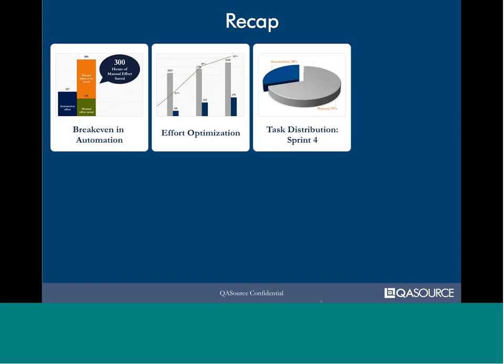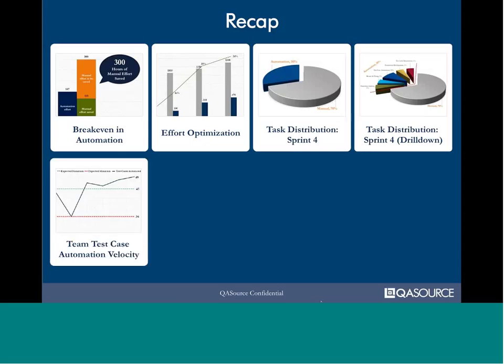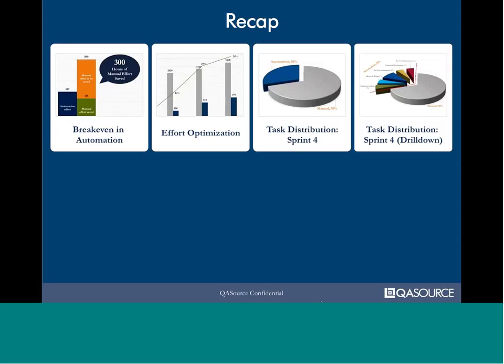And once you've done the task distribution chart, the next you look at is really the task distribution automation chart, because we want to drill down on that one. If you look at that, this shows you where your engineers are really focused. And if you see a challenge with that, then you look at your test case automation velocity, overall team, and that tells you if your team is really producing. Each one of these charts really builds on itself, and you don't have to look at all of them. You can look at one, or you can look at all of them to see if there is a problem.